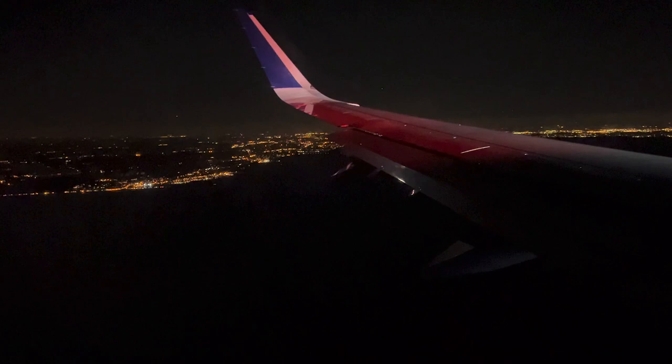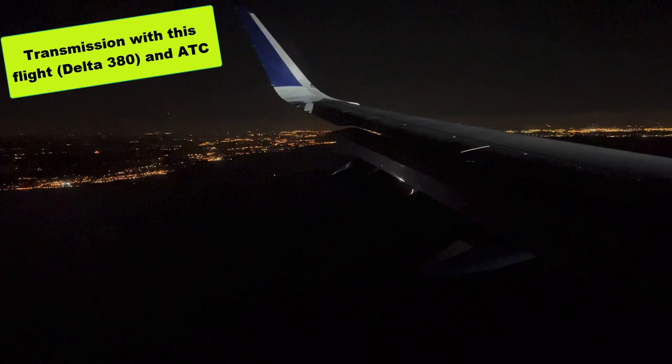Tower, Delta 380, ILS 4R. Delta 380, Kennedy, number 2, wind 180 at 10, runway 4R. Wind shear plus or minus 10 knots all the way, runway 4R, cleared to land. Cleared to land 4R, Delta 380.